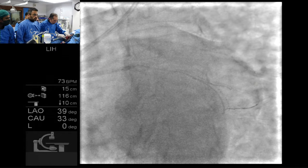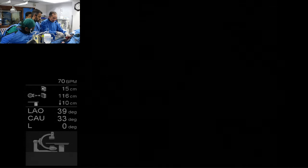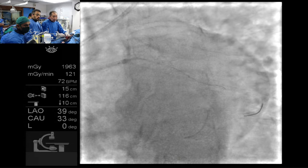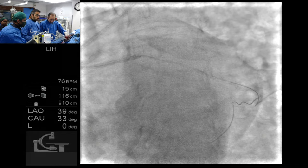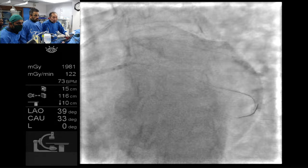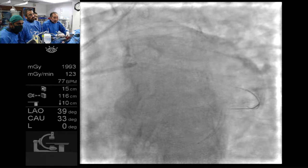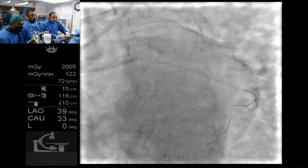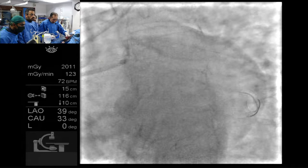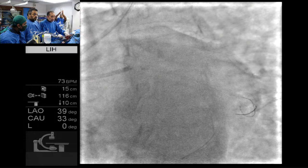Okay, so make sure all the wire is the main wire, the third wire, and this is the pilot wire. Good, now we can see it, and this is the 1.0 balloon. See if the 1.0 balloon can go or not. Right, looks like not crossed yet. Can we anchor and push it? It should cross, I guess. Yeah, correct. Okay.